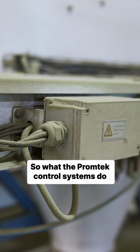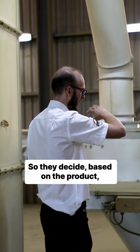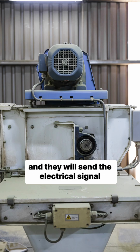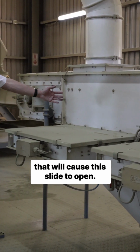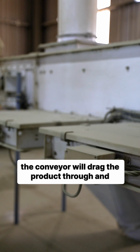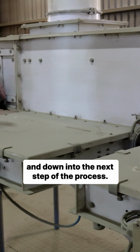So what the Frontec control systems do is they actually control the routing. They decide based on the product where it's going, and they will send the electrical signal that will cause this slide to open. When the slide's open, the conveyor will drag the product through and the product falls through the hole that the slide's created and down into the next step of the process.